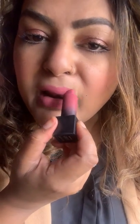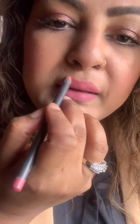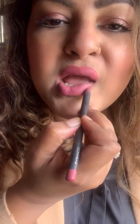See, when you do a line, it looks like a bitten lip. I sometimes like it. What you can do is, see, absolutely not lining is also not that great an idea because the lipstick will wear off very easily. So I have this color called Soar by MAC. After I've put my thing, I'm putting this. Okay.